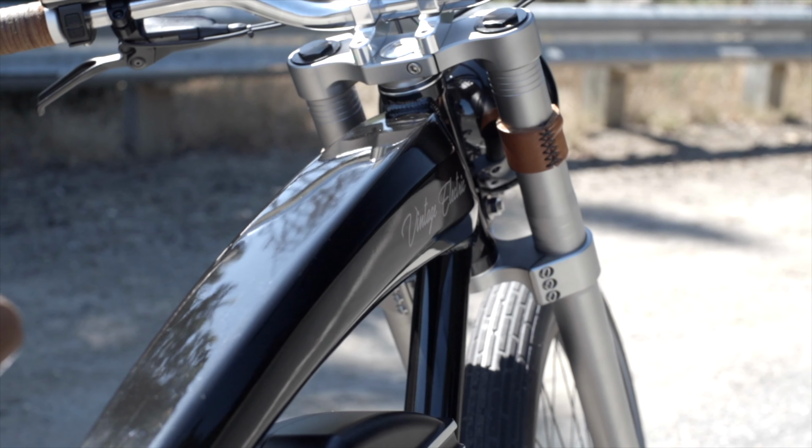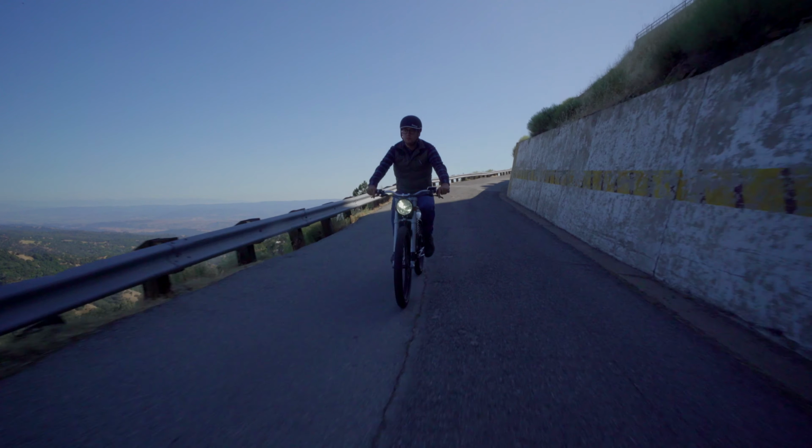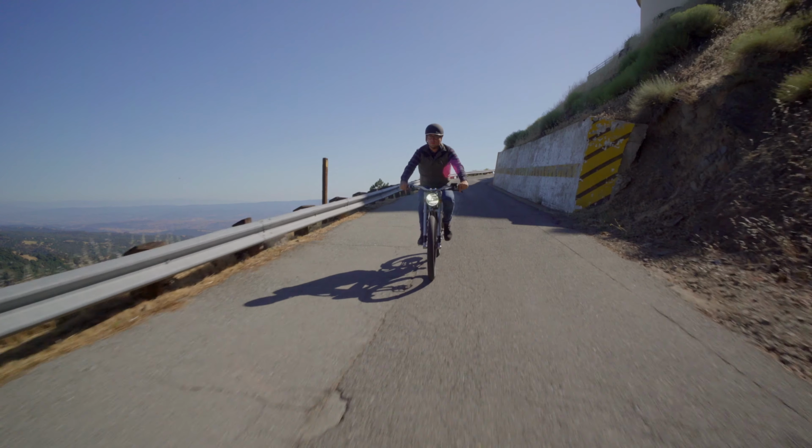So the great thing about the Roadster is it's taken 6 years of tinkering and changing and upgrading and figuring out really what we wanted in a bike. And the end result is a really cool blend of all the best technology and components we've gathered over the years to come up with a bike we're truly proud to offer.